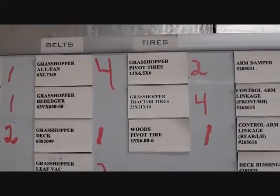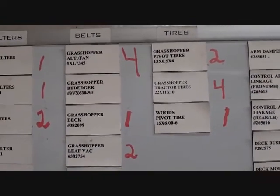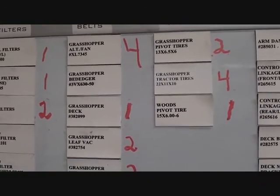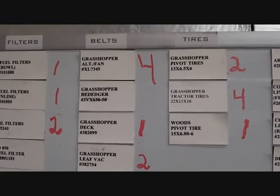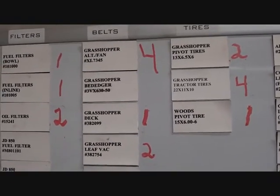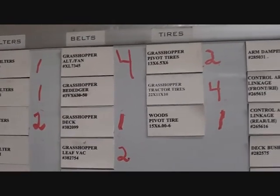Next column over is the tires that we try to keep in stock. Grasshopper pivot, grasshopper tractor, and the Woods pivot tires. Again, not so much a part number, but the size of the tires. So then when we call our tire supplier, we can have them ship us the appropriate size without having to dig back through the manuals.